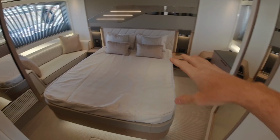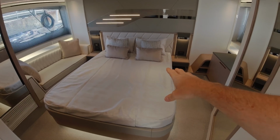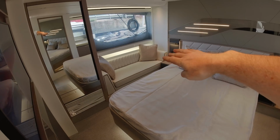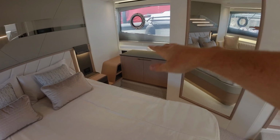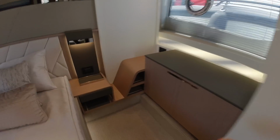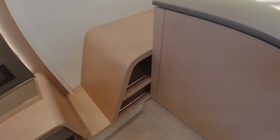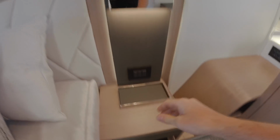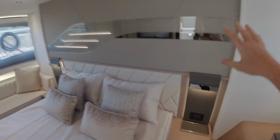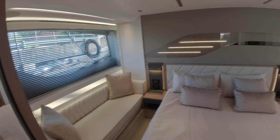And then we've got a centerline master bed here. It's about 1.8 meters wide. Nice chaise on the starboard side of the boat. And then opposite we've got this worktop with a safe in the lower cupboard here, and some storage. Lots of little Italian detailing here. Some bedside drawers. Little Italian reading lights here. Again, nice finish with that feature panel on the forward bulkhead.